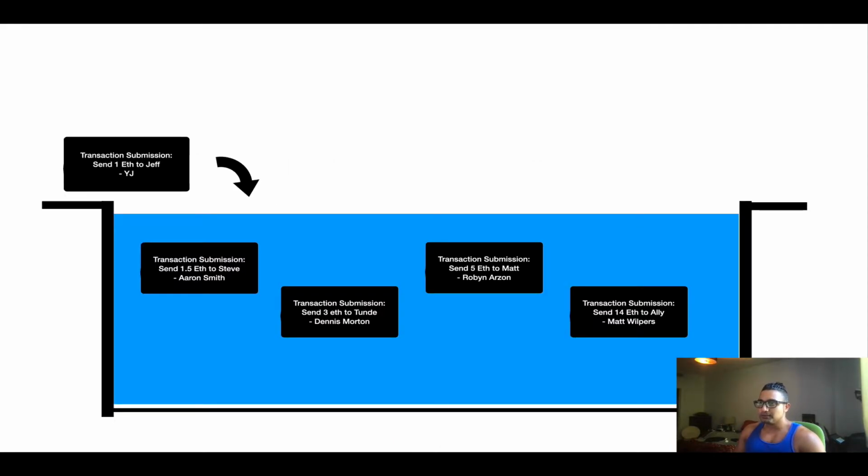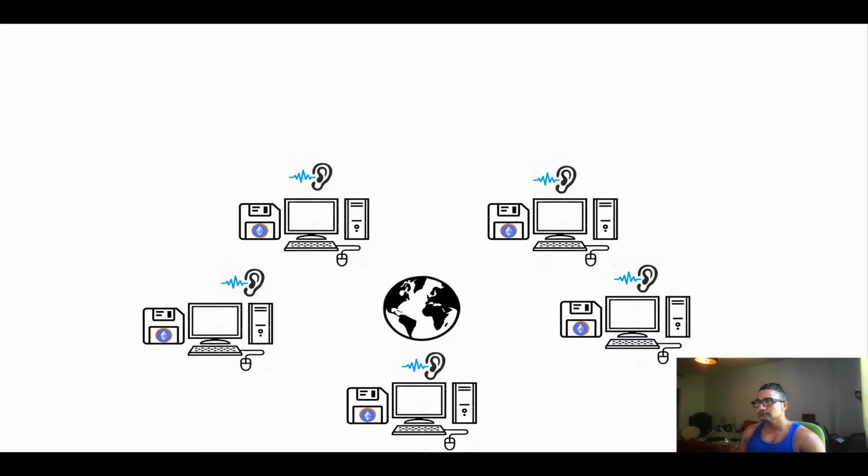Transactions enter the network in a pending state through any node in the network, and these transactions are propagated across all the nodes quickly. These pending transactions sit in each node's memory in a kind of pool known as the mempool. Every node on the network has a mempool containing all of the same pending transactions.